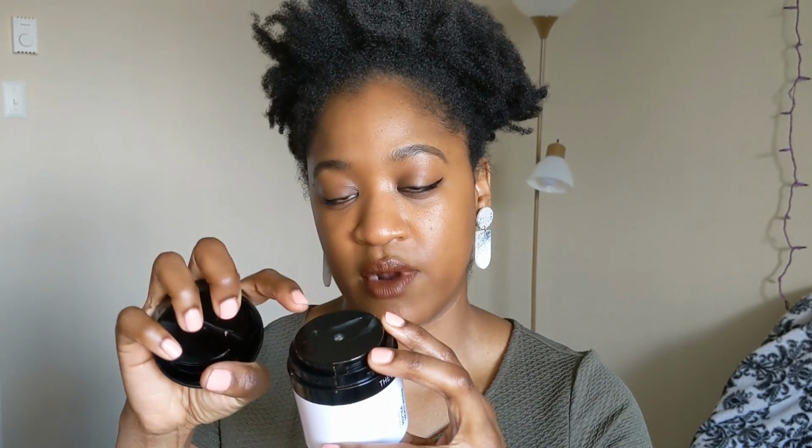Since I finished up the e.l.f. moisturizer, I'm replacing it with my Inkey List Peptide Moisturizer. So this one comes with a pump top. So you press this down and then the product comes out of there. I'm gonna have to weigh this to see where I'm at right now and keep my progress that way because I can't really mark the side of it at all.